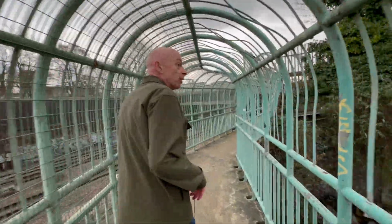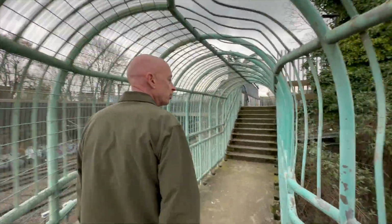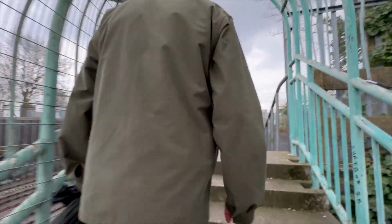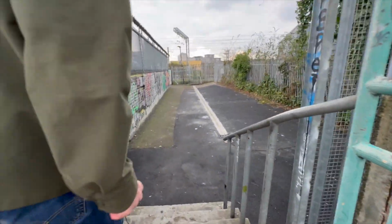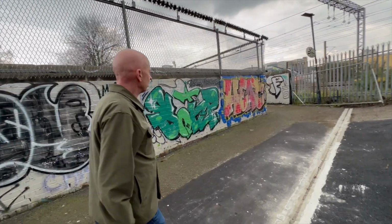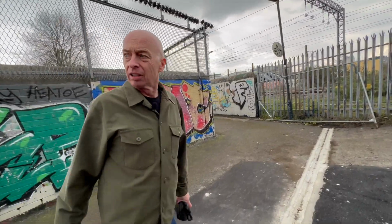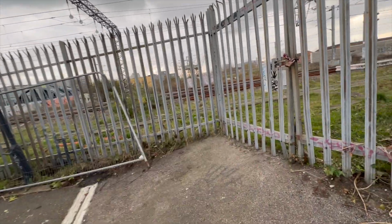Actually really rather nice. Not so great at night, but a really nice, weird bit of urban landscape. Oh my goodness, it's been cleaned up. Wow. It's been tarmacked over. I mean, this was a sort of scrubland up until very, very recently. So someone's taking some initiative here. I assume this is Camden. It's Camden land, I think. And then here's the fence. There's the train.